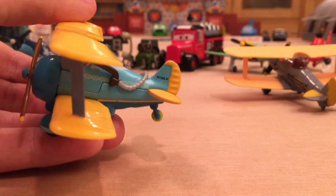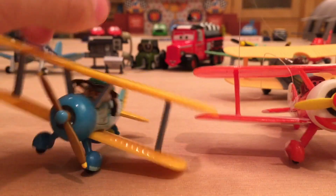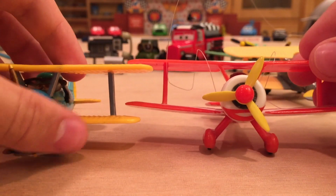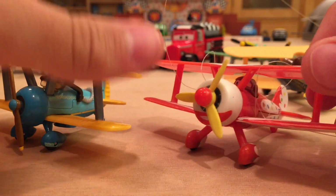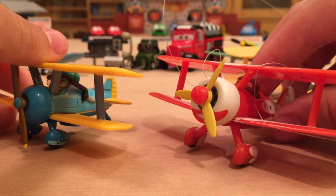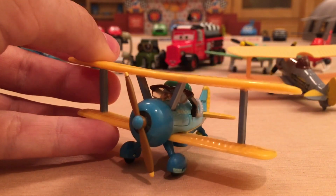Very, very cool. And here we have Barney Storm, another one of my favorite biplanes. They are also two different models, so it's nice that they've been keeping all the biplanes different models so far, except for Firebird and Sunwing, who's the Chinese racer. Those are the only ones that are the same.